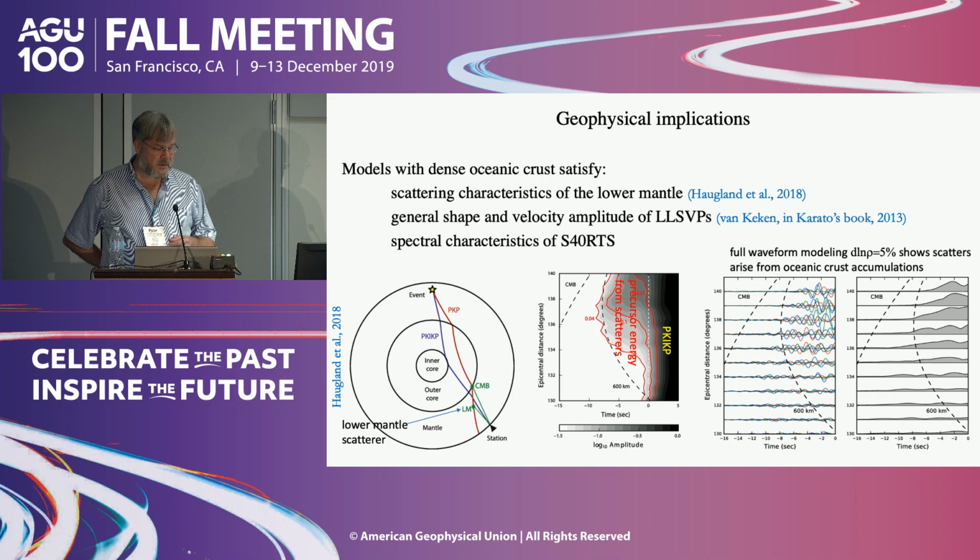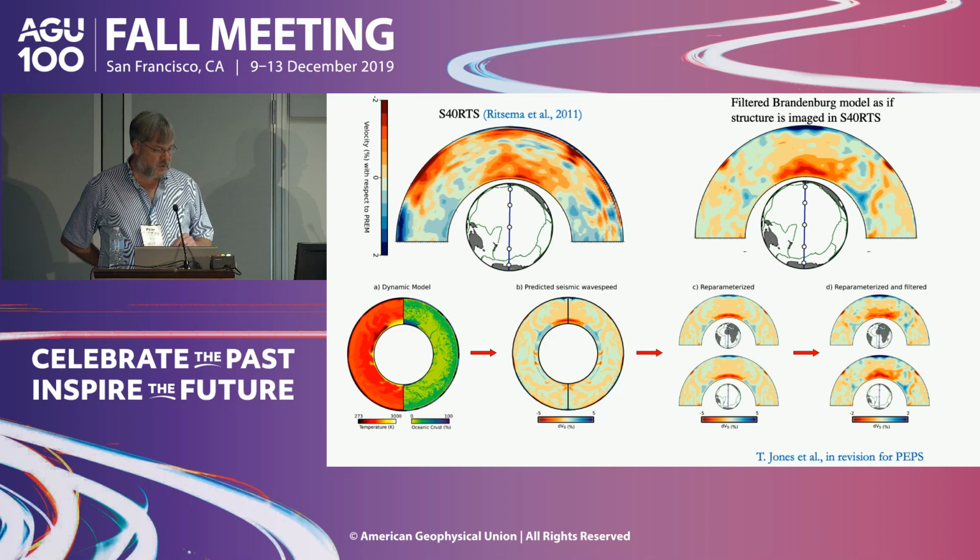The wiggles and the envelopes are from full waveform simulations that we made using a three-dimensional approximation to the expected velocity contrast and the scattering effect. Here's work by Tim Jones and Ross McGuire in particular, where they looked at how these models would show up in tomography. The way that this is done is to take the dynamical models and translate the temperature and composition to seismic velocities, in this case S-wave velocity. We then reparameterize these high-resolution models to the lower resolution that's in the tomographic models. And then we filter that using the resolution filter that's available in the S40RTS model. And so what we see is a sequence of high-resolution VS in the lower middle part that then gets fuzzy due to the tomographic damping effects.